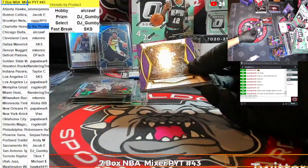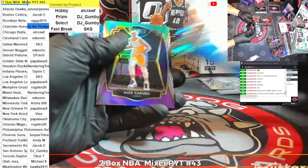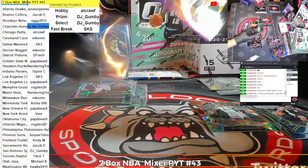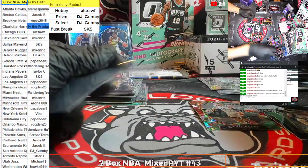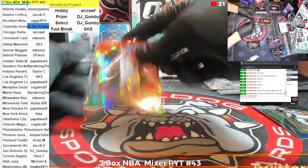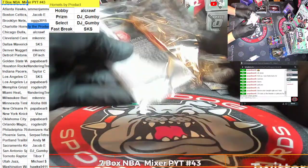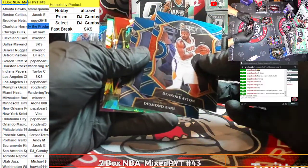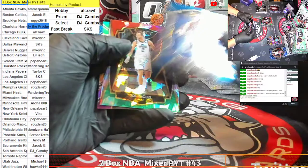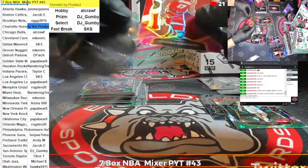All right, two packs left for Gumby on these Hornets in Select. Mills, Smart, Rui, and a Caruso. Suns, Ayton, a Desmond Bane, and Ingles for the Jazz, and then a Kung Wu silver for the Hawks.